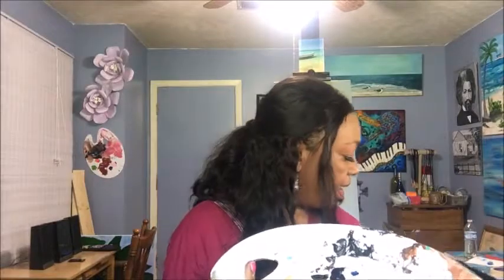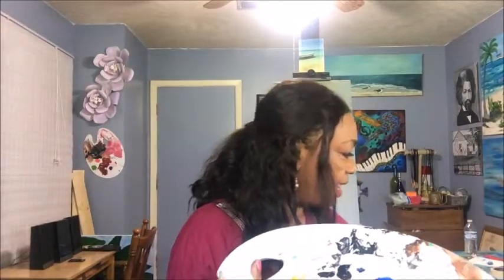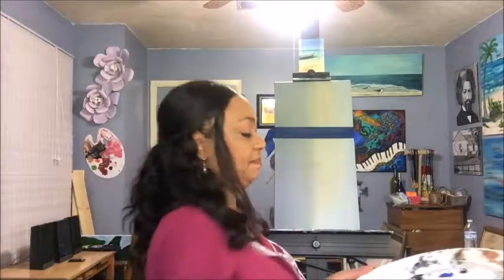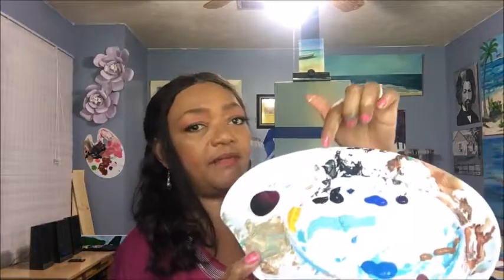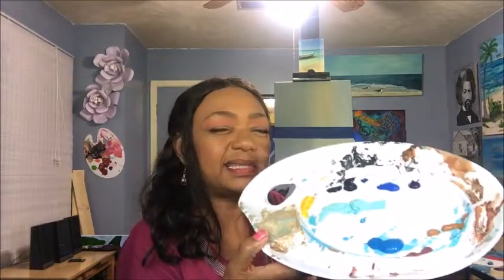And I think I have burnt umber on here as well. And I also threw in a little purple because sometimes the sky has a little different color hues in there. So I might use that. And there may be some other colors as I go along that I may think I need. So we'll just have to wait and see. Alrighty. Oh, but I have Mars Black right there because you always need a little black sometimes. Stir in there with the rest of the colors.